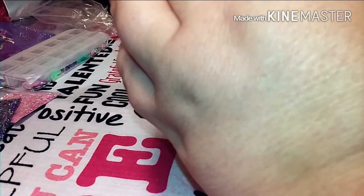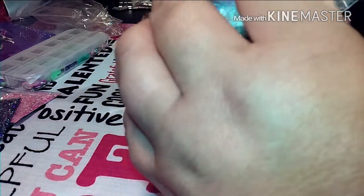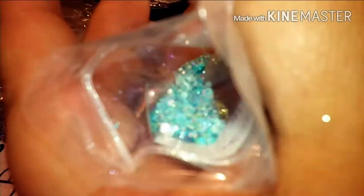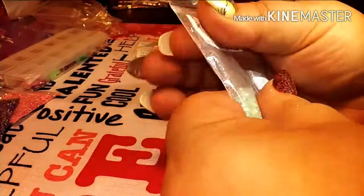All right, guys. That's what this one looks like. Look at that. Look at all the colors. Oh, it's so pretty. The colors is what I see. Look there, guys. There we go. That's better. So pretty. All right.